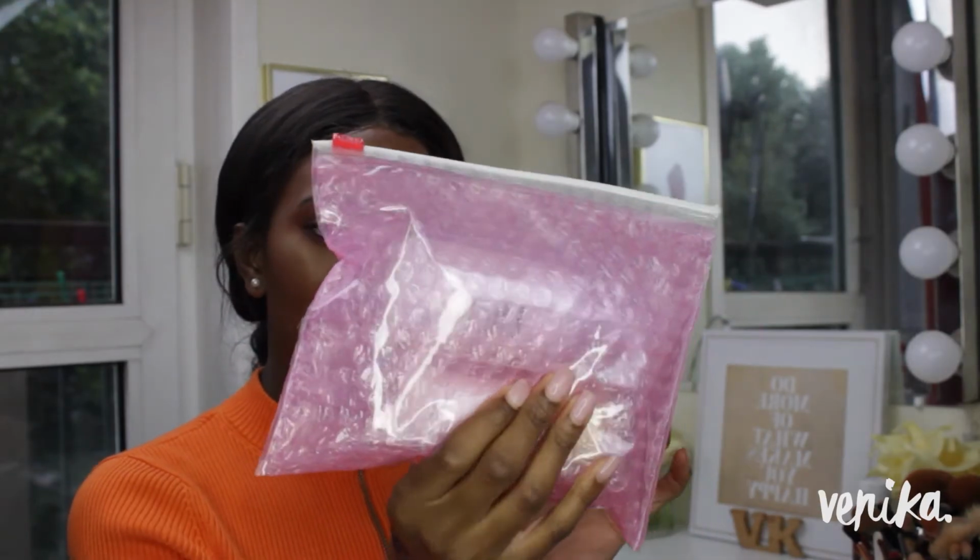But I thought, oh my god, when is the next time that I'm going to be able to buy Glossier products? So I got the Milk Jelly Cleanser and the Invisible Shield. This is actually my package. I love the packaging of it.